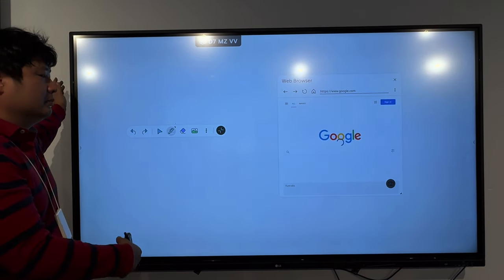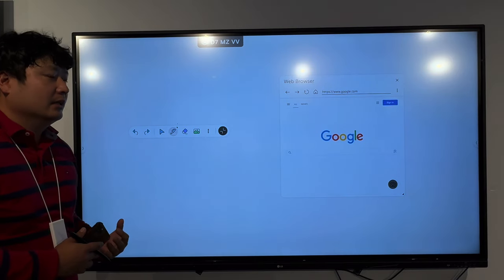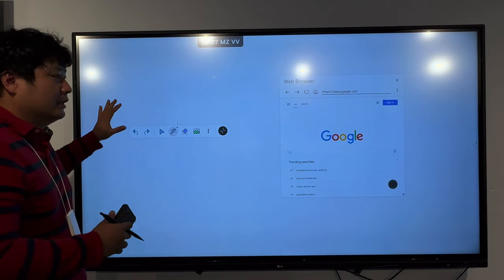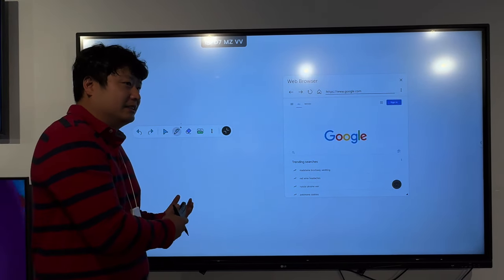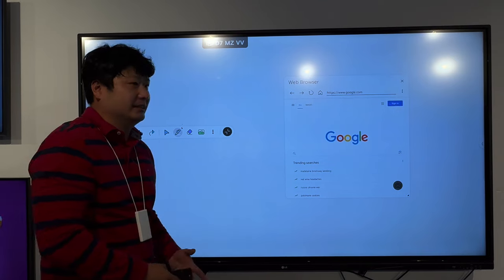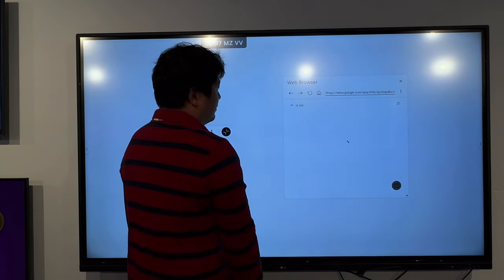So this product is trying to adopt what teachers really need in this market. We didn't have a product like this one before, but we are trying to show how to use this IDB in education. Oh, that's nice. Let's go to Edge mode one.